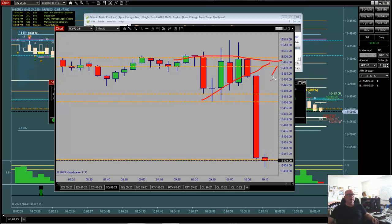Now before we broke here, we were going like this. If you look at the charts today, we had the high, it came down, it was going up, came down, made a higher low, came back up, made a higher low, came back up, came down to here, and then it basically broke through. That signifies this right here.